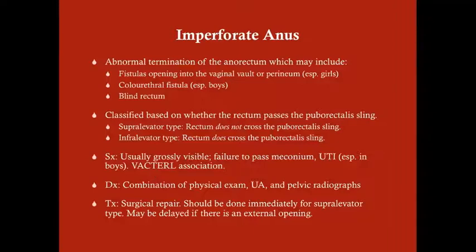For diagnosis, this is going to be a combination of physical exam, urinalysis, and pelvic radiographs. Pelvic radiographs are going to be important because that's going to show you how far the rectum goes before it terminates. The treatment for imperforate anus is surgical repair. So this should be done immediately for the supralevator types. So the types that are either blind or they empty into the urethra.